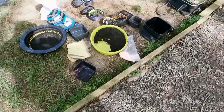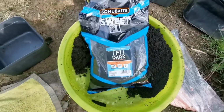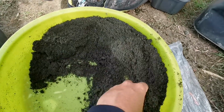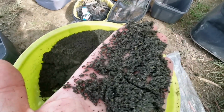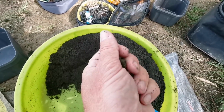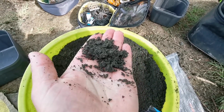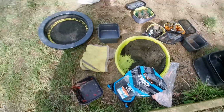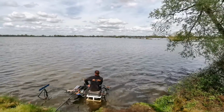Mix wise today, we're on a really dark mix. On the F1 dark, there's a tiny bit of F1 green in there as well. Just a little bit. You can just see those lighter coloured flecks there. That's a really sweet mix. You can see the bits of green in there, can't you? That's really sweet. I can smell that. It's really fine. It's great. So in other words, the only real feed that the lads are putting out there are the freebies, which are pinkies, dead reds, and a bit of chopped worm now. But yeah, we're expecting some to rock up, certainly on that short line at some stage.